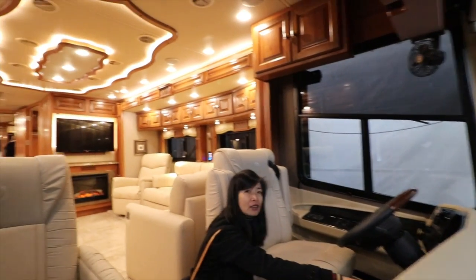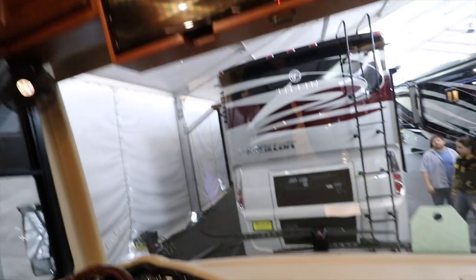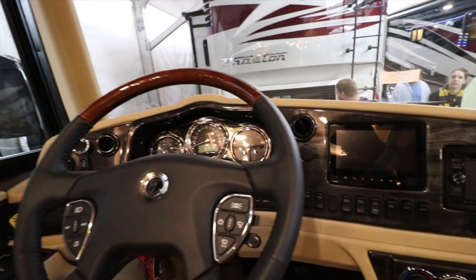They have a GPS here. Come take a look at the GPS here. Oh, big flat TV screen. Here, yeah, flat screen TV. Still have the two little fans. Much nicer here, huh?